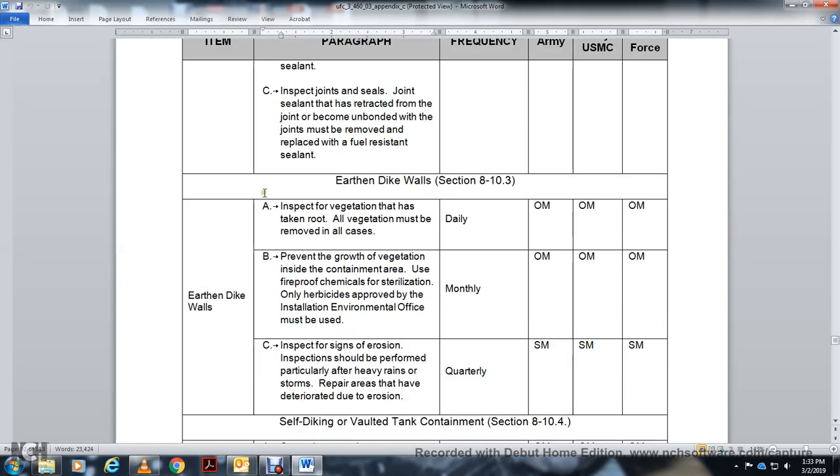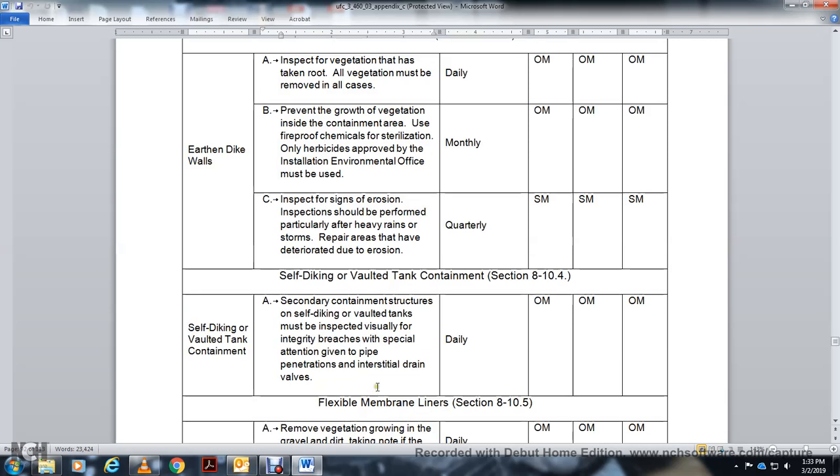Earth and dike walls. Inspect with the vegetation from the take of the root. All vegetation must be removed in all cases daily. Prevent the growth of vegetation. Inspect with the contamination of the fire. Proof the chemical with the sterilization. Herbicide of the insulation of environmental office must be used monthly. Inspect sign of erosion. Inspection should be performed particularly after heavy rains or storms. Prepare areas that have been deteriorated due to erosion quarterly.